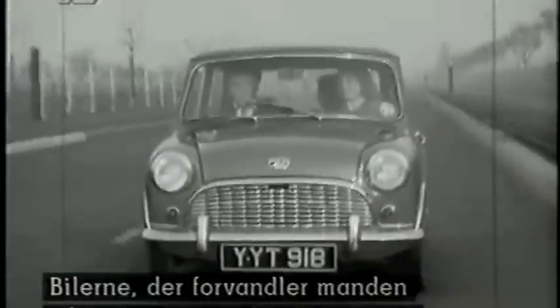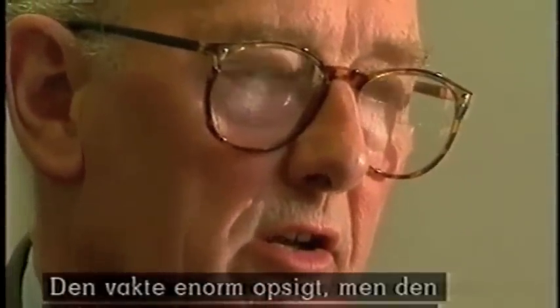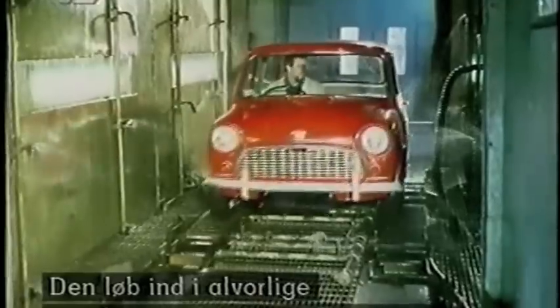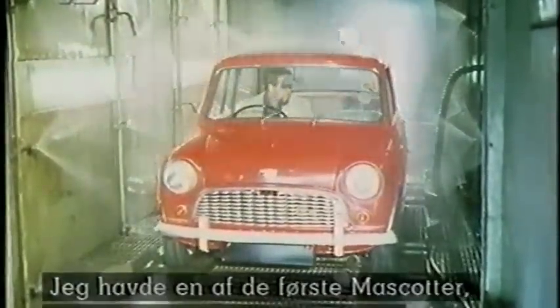It created an enormous stir, but it did not create an enormous demand. It ran into severe trouble with the flooding. I had a very early Mini, and it is not an exaggeration to say that you had to wear Wellington boots or galoshes if it was at all wet. The water came in to the depth of half an inch or three quarters of an inch.